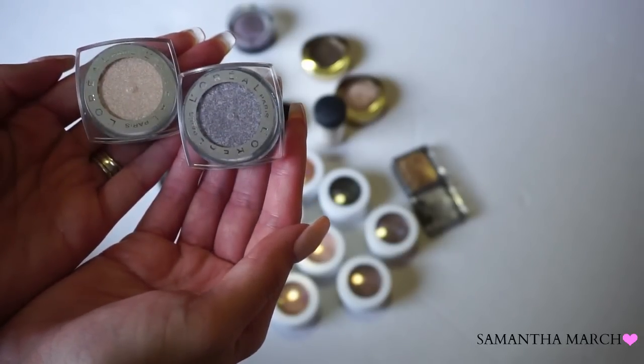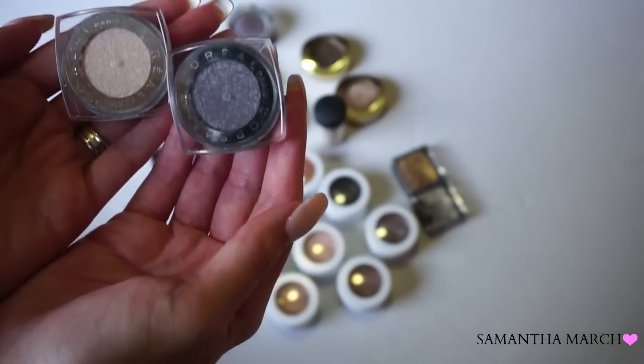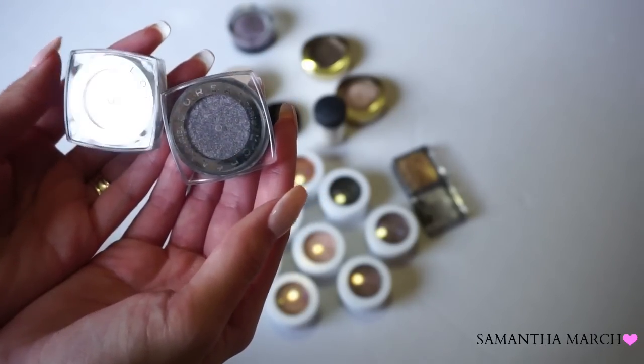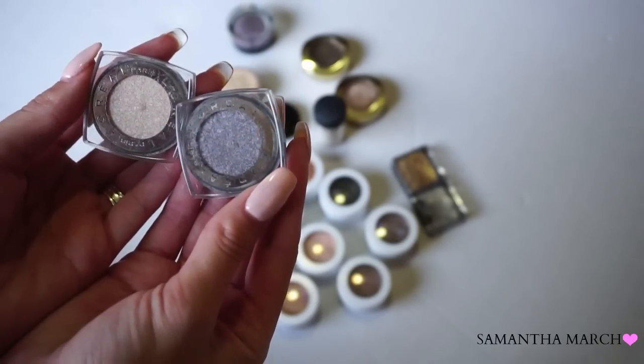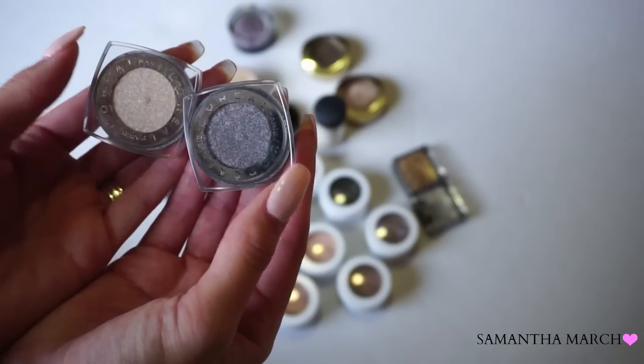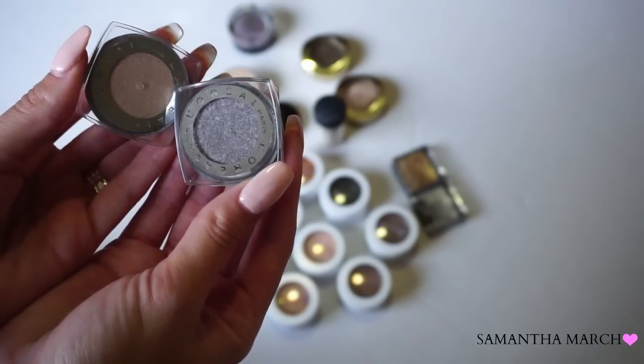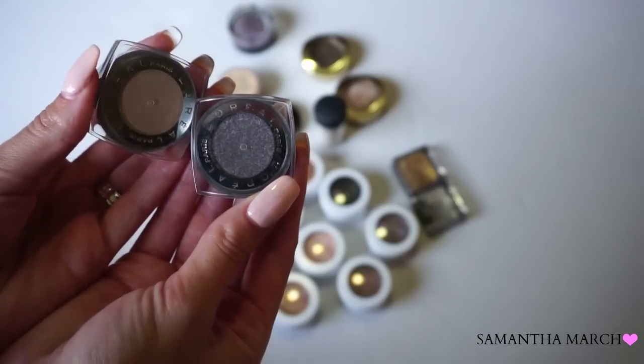These were some of the first eyeshadows that I ever purchased, and I used the heck out of them before I really started buying a lot of different eyeshadows. But every once in a while I will dip back into these, and I think they are really, really good eyeshadows. I hear really good things about the L'Oreal Infallible shadows, so would definitely recommend these, and these are two of my favorite colors.